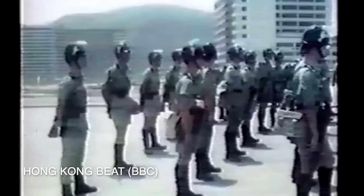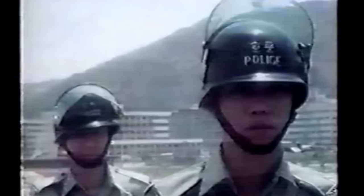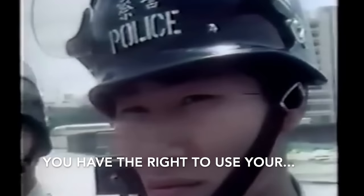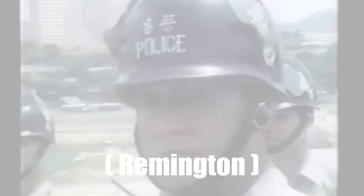A lot of you are afraid of using your force. But if you're a little bit worried, they're getting too close, it's getting dangerous, and you think your men's lives are in danger, you're quite at liberty to use the shotgun. But if people are too close and they think these are dangerous, you have the right to use your Lo Ming Dun. Providing you warn first.